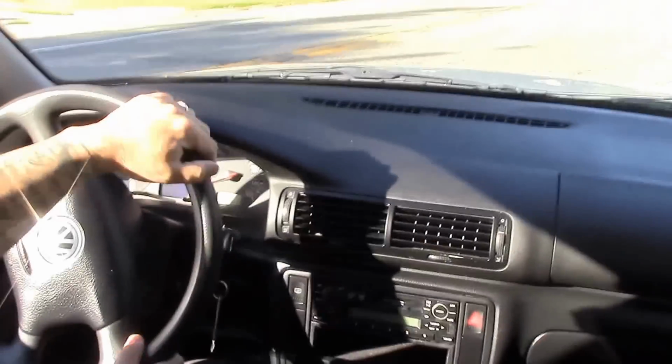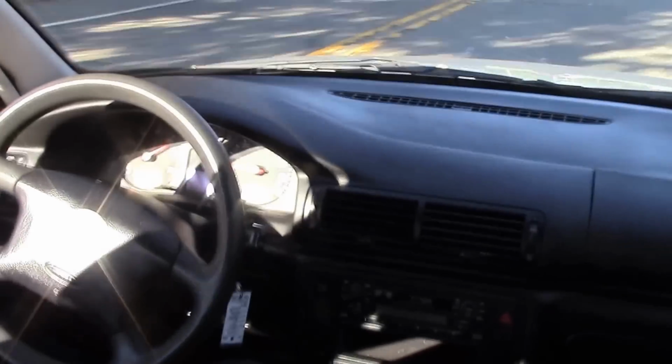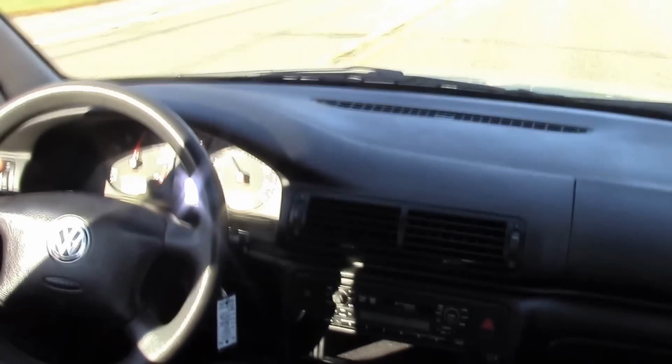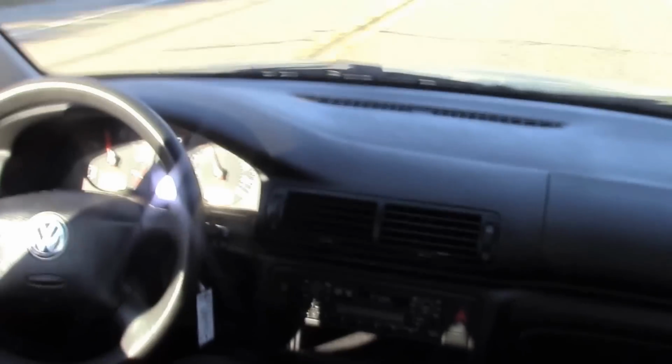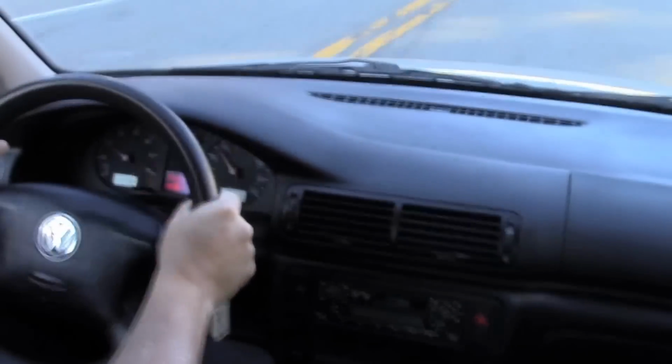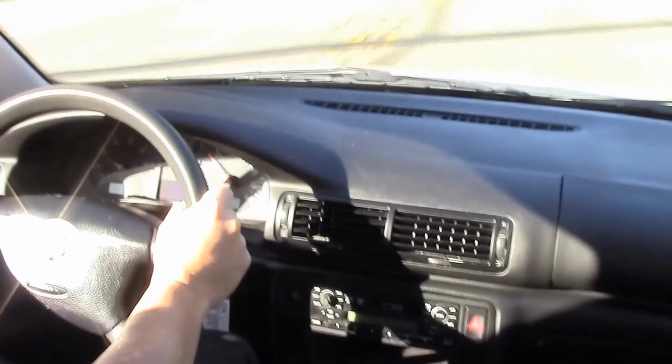All right, here we go. We're doing the auto stick now. 55, third, fourth, and just hit 60 miles an hour and I throw it into 5th gear. So yeah, this baby really does run nice. Shifts nice, shifts smooth.